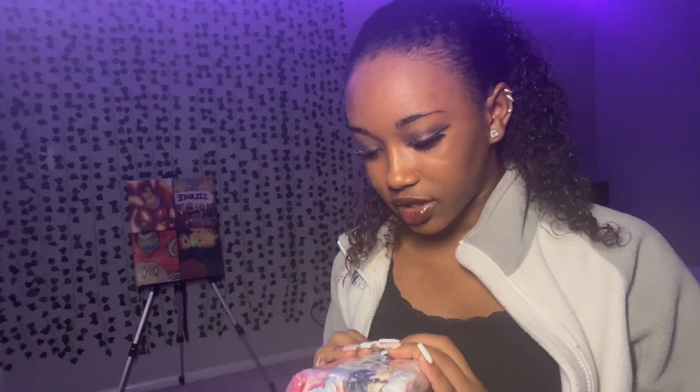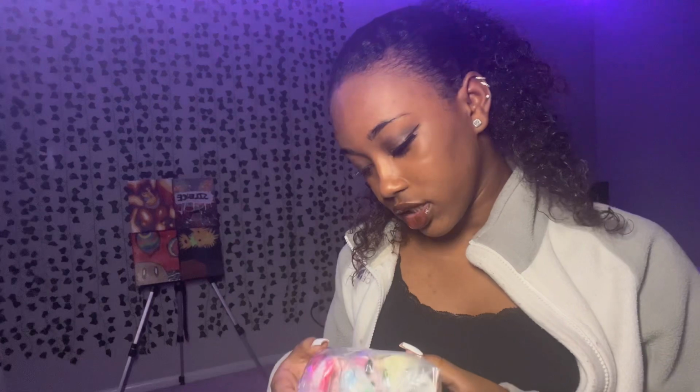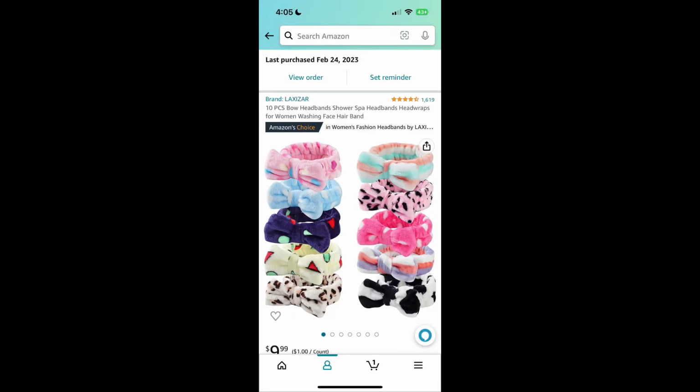What is this? Oh, is this what I think it is? Okay, these are the headbands I ordered. I ordered some makeup headbands. I want to open these and see if they're good. I got 10 in a pack for $9.99. I got everything I got on this haul on sale, so I'm gonna put the link so y'all can get it before it is off sale.